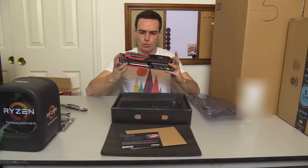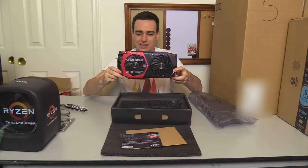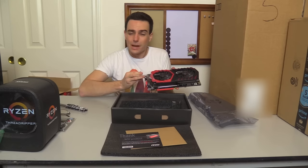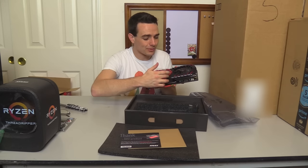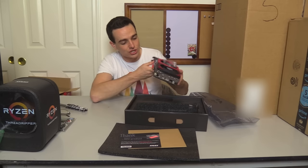Baby. Thick with two C's. Dang, son. That is a beauty right there. A pure beauty. Look at it. It's got not one fan, but two fans in it. It's got red and black with carbon fiber looking texture in it. A little dragon on the fan itself too.